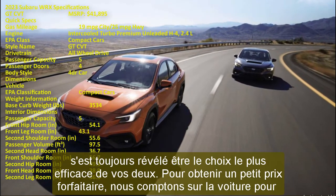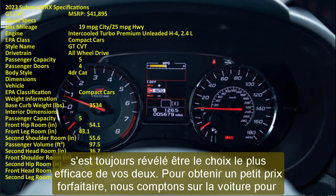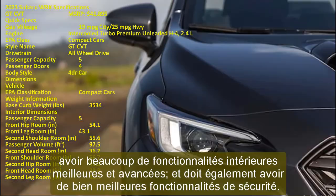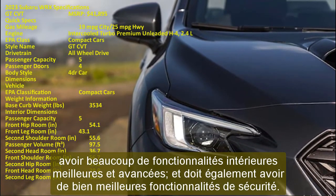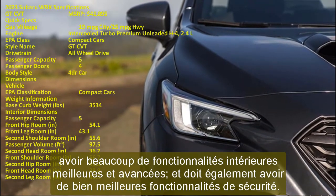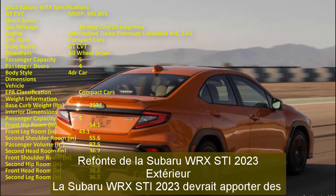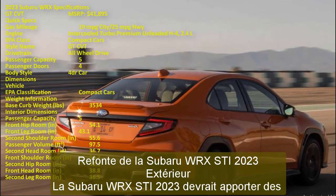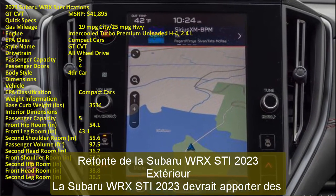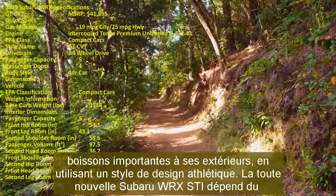2023 Subaru WRX-T redesign. Exterior. The 2023 Subaru WRX-T is expected to get significant updates to its exteriors, with an athletic design style. The new Subaru WRX-T is based on Subaru's global platform. Based on spy shots of the car under testing and the Subaru Viziv-ST concept showcased a couple of years back, it appears to get a more angular appearance. The test car appears to have a lower slung profile with a wide air intake on the hood. The grille also appears to be more defined in its design.